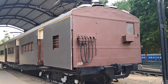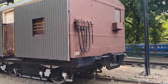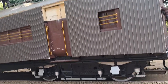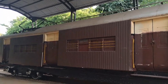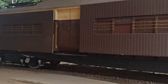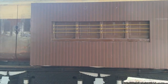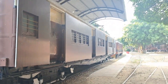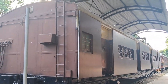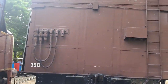BB&CI local train whose design dates back to 1928. These types of trains used to serve on Bombay's suburban lines when the BB&CI was first electrified. For some reason they have pasted poster-like things on it, and it looks very suspicious on the inside too. There are some details. You can see the toy train passing through. This is coach number 35B.